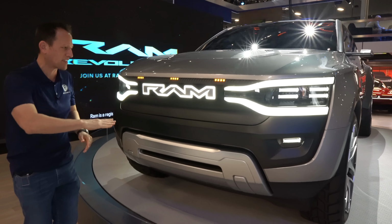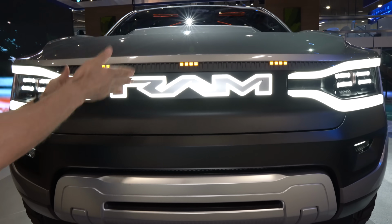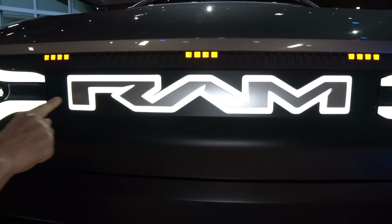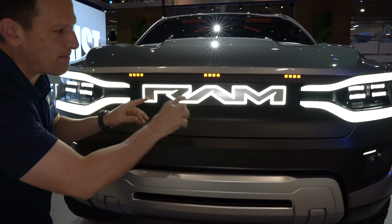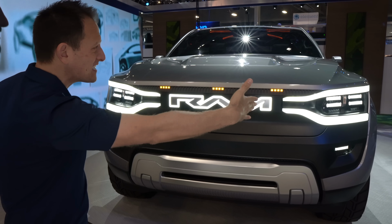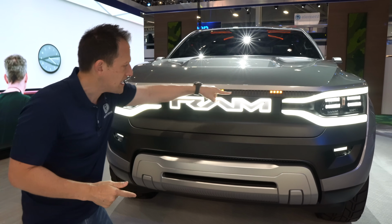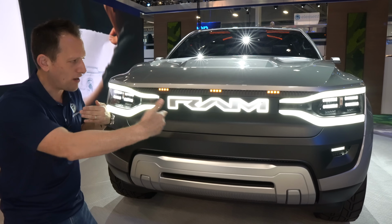Now, when we come across the front, you would have to be blind to not know what the heck is coming at you. That's that Ram Revolution. Love the way that they not only took the badge, but then accentuated it by putting that LED lighting all the way around. And then, of course, because of the sheer width of this vehicle, DOT required the extra LED signature lights at the top because of that width.